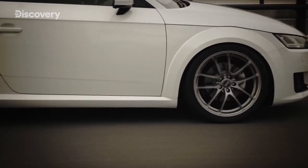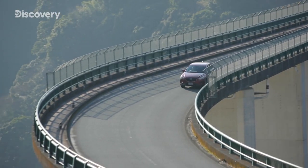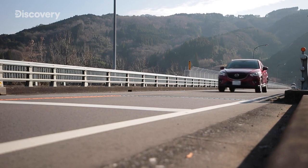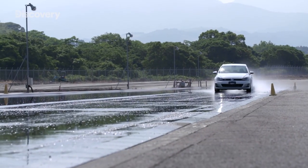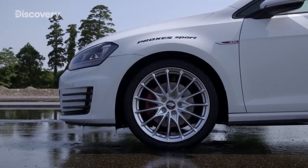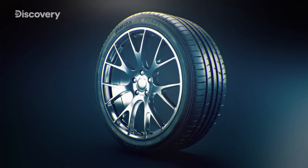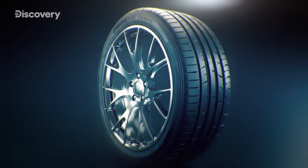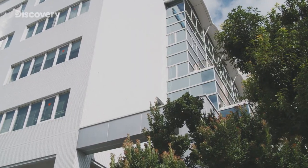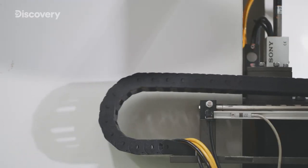The slick jet black rings that envelop our car's wheels are all that stands between us and the road. Tires have brought the joy of movement to humankind. For an optimal driving experience, tires need not only to roll efficiently, but also to stop swiftly, an engineering paradox. We take a look at a research facility that is tackling this challenge head-on with cutting-edge technology.